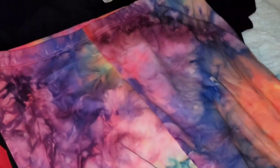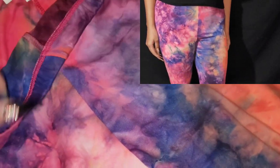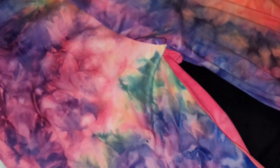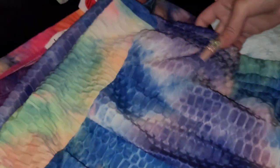And then they had a huge sale, so everything I got, like these pants right here, were $3. No, I don't think these were $3. I think these were $7.99. These don't have the tags on it. The rest of them were $3. So yeah, I got these ones right here.